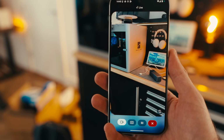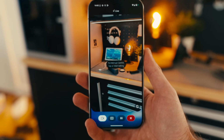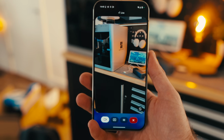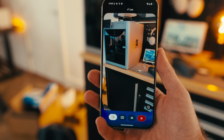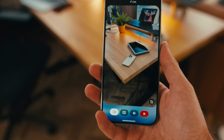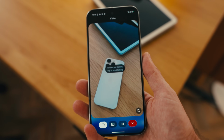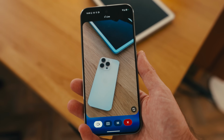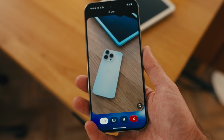Gemini, I forgot where I left my iPhone. Can you find it anywhere? I don't see an iPhone in this view. I do see a white smartphone on the desk near the tablet and laptop. Is that it? Ah, yes. There it is. Is that an iPhone? Yep, that's an iPhone 14 Pro in silver. Anything else I can help you find?